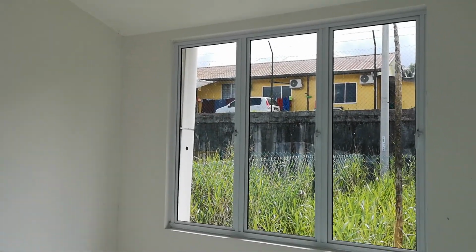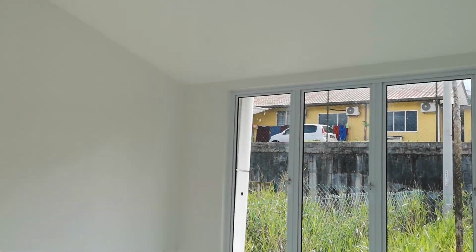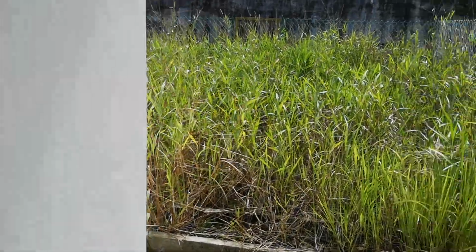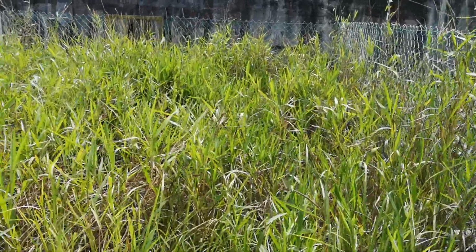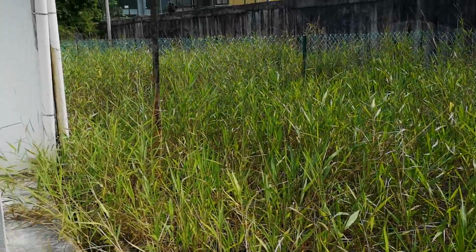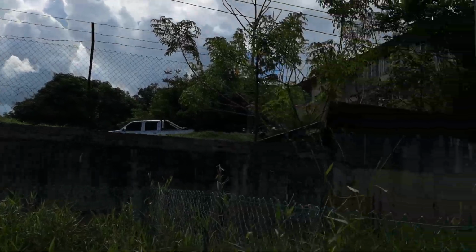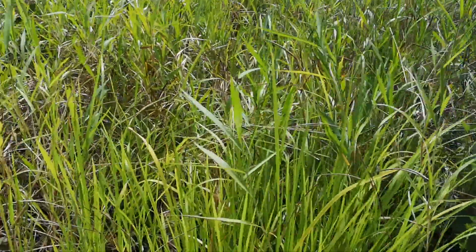This is the third bedroom. Okay, so this is the third room. Alright, and then possible space of extension at the back. Possible space of extension in the back. Okay. That's the main road already. So still got space for extension. So overall, still quite okay.